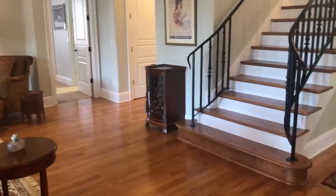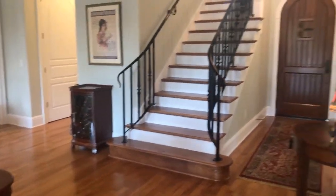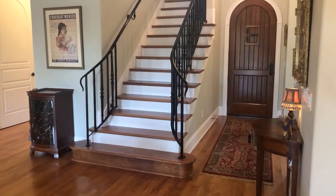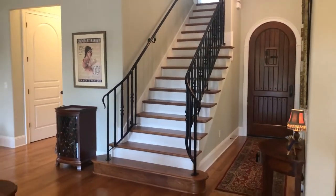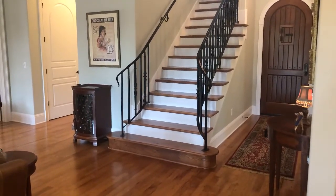Here at the stairway and the front door. I just think it's a beautiful effect, them side by side, and I like how the wrought iron is carried to the other side. It gives it an air of formality. Oh yeah, that is true.